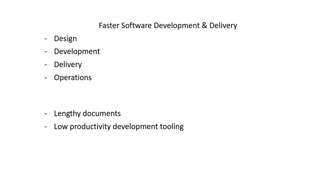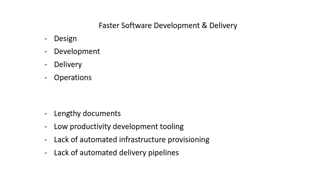The third challenge is the lack of automated infrastructure provisioning and manual upgrade and maintenance of infrastructure. The fourth challenge is the lack of automated delivery pipelines. Modern tools support source code management, automated build processes, automated testing, and automated code promotions. These are integrated and streamlined within a modern delivery pipeline. For most legacy applications, modern delivery pipelines do not fit naturally.